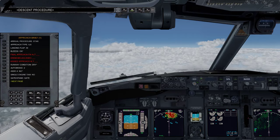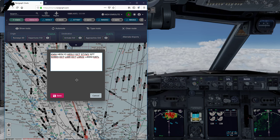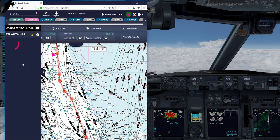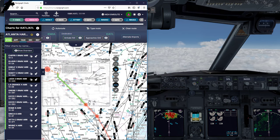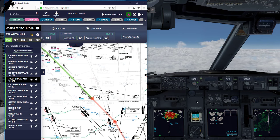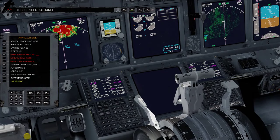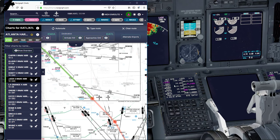But we can load some things in here. We know a couple things. We know we've been cleared for the Jedi 2 arrival, so let's go have a look at the Jedi 2 arrival and start looking at what that's going to look like. Five miles east of Charleston. One thing right away, we're going to need to be above 240 at Lars. Oh heck, I do that all the time. Let's get down here to where we can see what's going on. There we go. So 240.